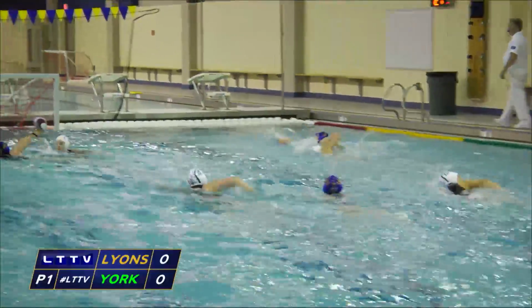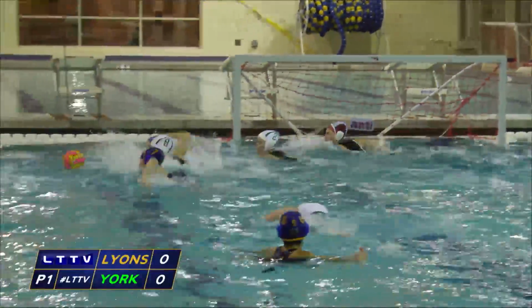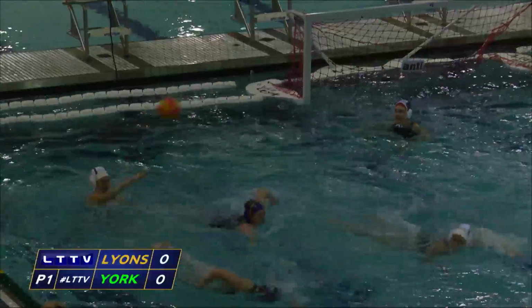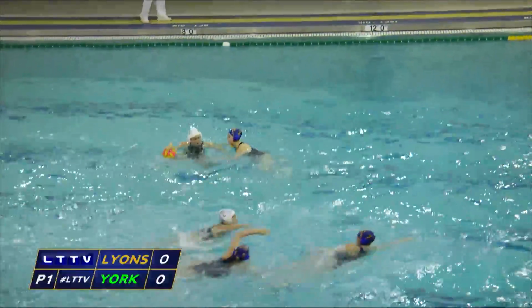Yeah, it seems like York really wants to play a very physical game of let's get the ball inside and really try to force the issue on offense. As you saw, LT made a pass. That one hit the crossbar above the net, and that one's deflected off. We remain scoreless with 5 minutes and 30 seconds left to go in this first period.